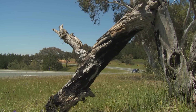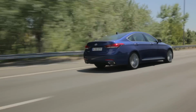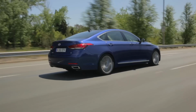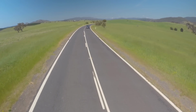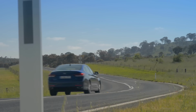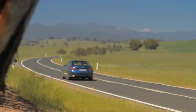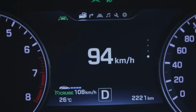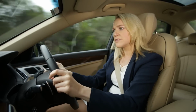It may weigh 2 tonnes, but the Genesis is certainly no slouch on the open road. Over the 600 odd k's I spent behind the wheel, the V6 was rarely challenged. The gear changes feel seamless, but when you put your foot down on the freeway, it takes a moment or two to find the right gear. Put your foot firmly on the throttle and the V6 emits a lovely engine note. It really reminds you that there's some serious grunt under the bonnet.